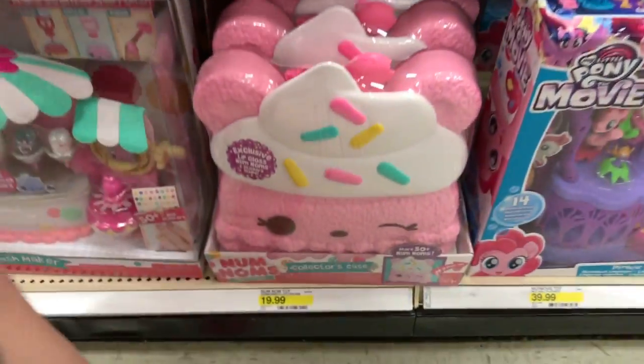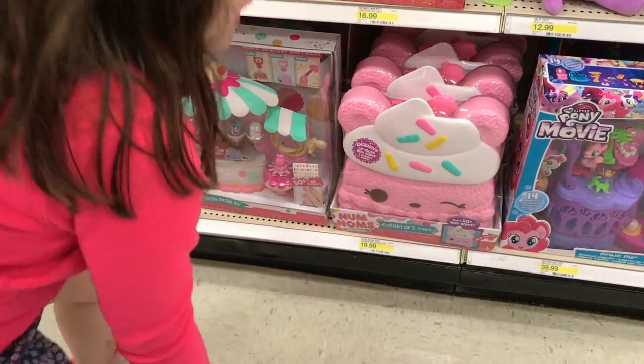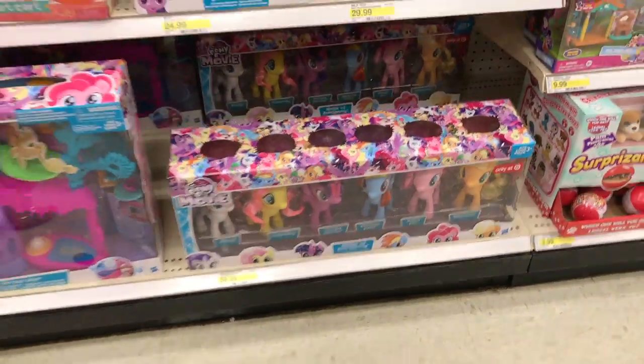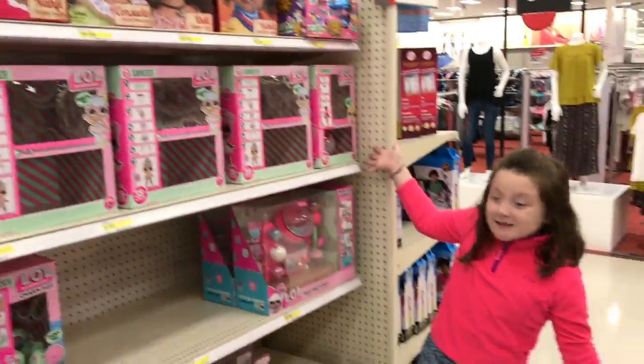What is this? This collector's case? Yes, it's a collector's case. And then a new My Little Pony set. That's cool. Look at this huge My Little Pony thing. How cool is that? Yeah, and even though these are out of stock.